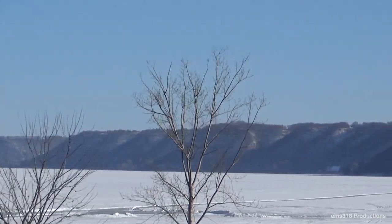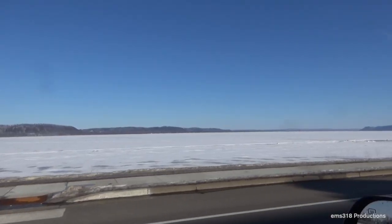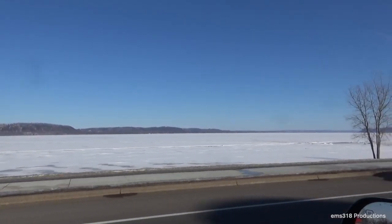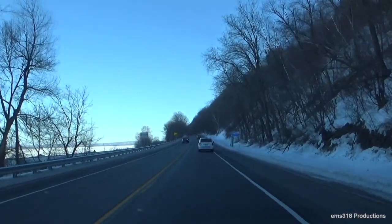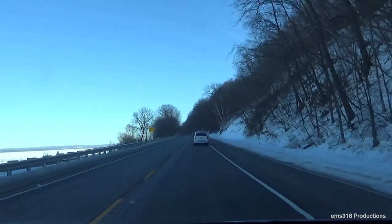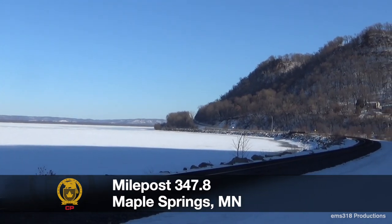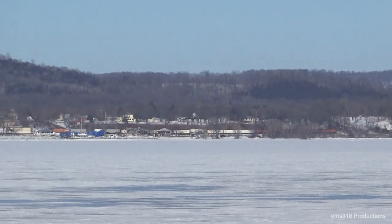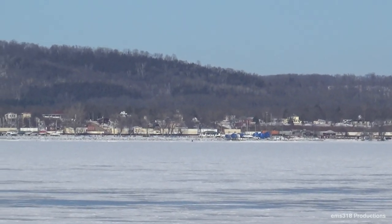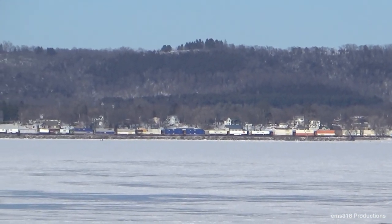I'm not really chasing CP 198, so I continued moving south on US Highway 61. The Mississippi River is now in view and is completely frozen with ice. The drive gets very scenic as you head towards Winona, but I only went as far as Maple Springs. This is a unique spot with the tracks on a sharp curve along the Mississippi. You can also see in the distance across the river on the Wisconsin side the BNSF Northern Transcon as an intermodal train moves eastbound.